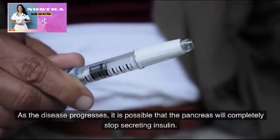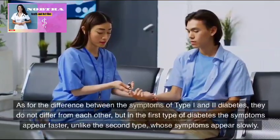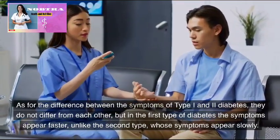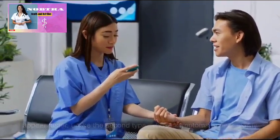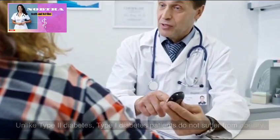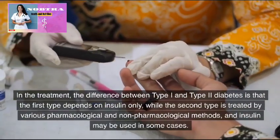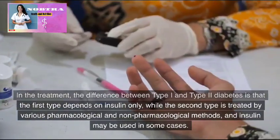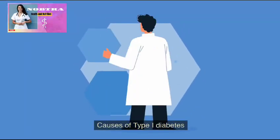As the disease progresses, it is possible that the pancreas will completely stop secreting insulin. As for the symptoms of type 1 and 2 diabetes, they do not differ from each other, but in the first type the symptoms appear faster, unlike the second type, whose symptoms appear slowly. Unlike type 2 diabetes, type 1 diabetes patients do not suffer from obesity. In treatment, the first type depends on insulin only, while the second type is treated by various pharmacological and non-pharmacological methods, and insulin may be used in some cases.